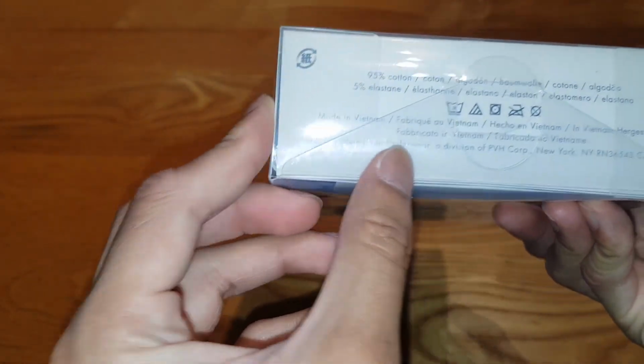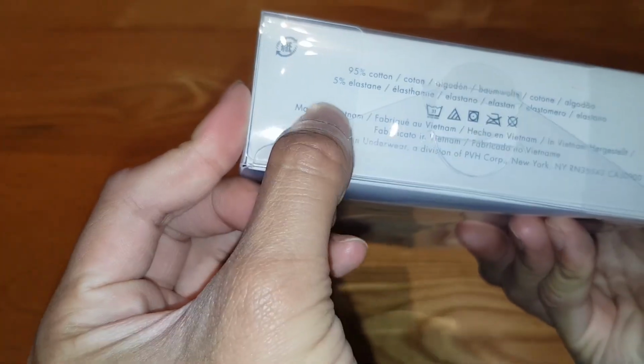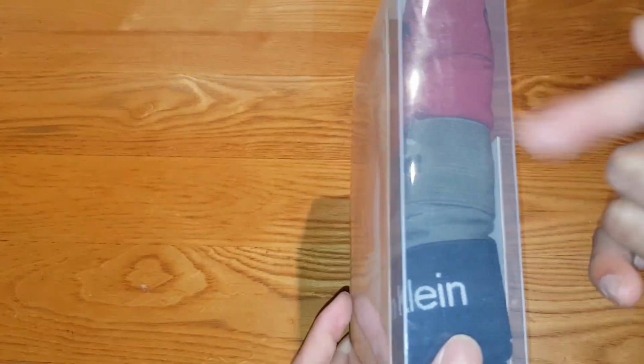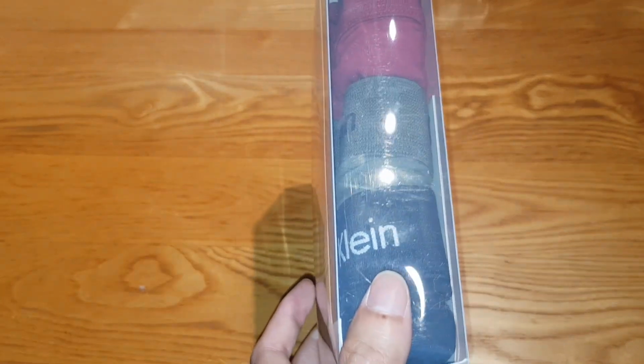Okay, so these are 95% cotton, 5% elastic, pretty much. Made in Vietnam. Sold under division in New York. We've got the red color here, which is bloodshot red. Nice. Got the green, olive. And then you've got the black one.